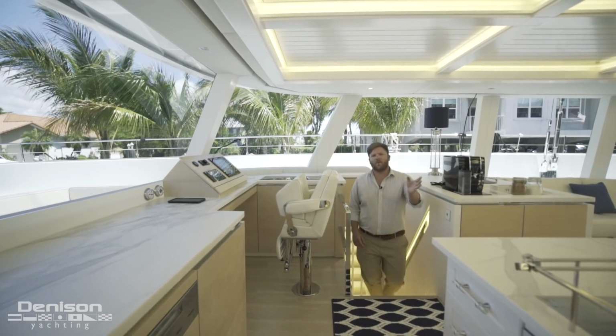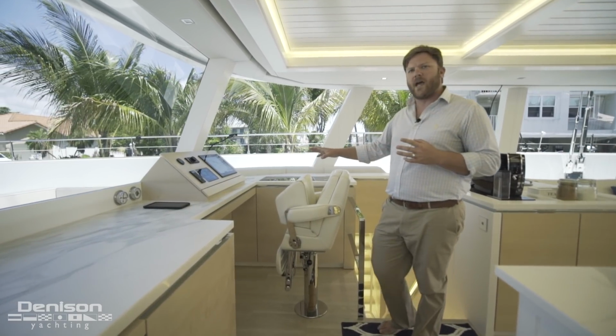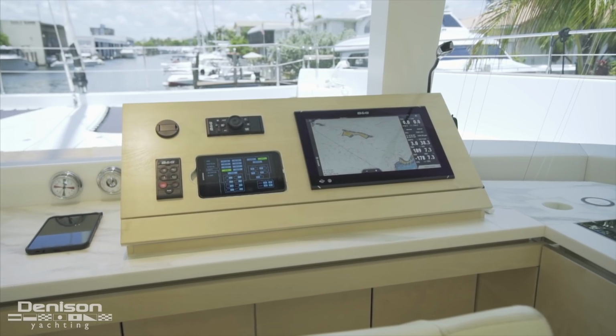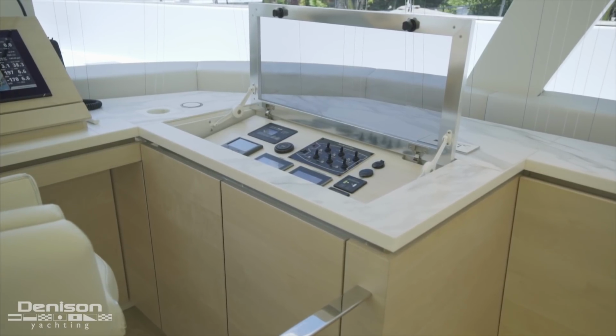Before we make our way over to the port guest staterooms, I just want to take a moment to show you guys the starboard forward facing nav station. Not only do we have another BNG display and controls, we also have the vessel management system. And then on the outboard side, we've got the generator control, water maker controls, and bilge pump control.